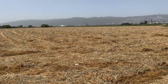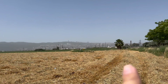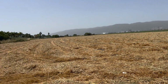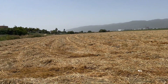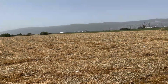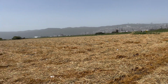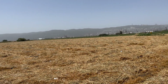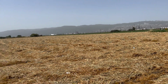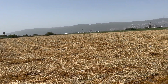I'm in the Zvulun Valley. You can see Mount Carmel all the way down the back and Haifa over there. Basically my usual places that I go around in my everyday life. And so as you can see, this is a harvested field. I inspected what's going on here in the area. I looked at about 10 fields, I would say. This is a wheat field that has been harvested.